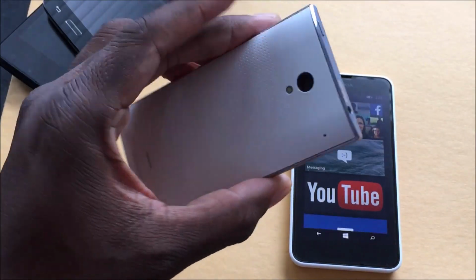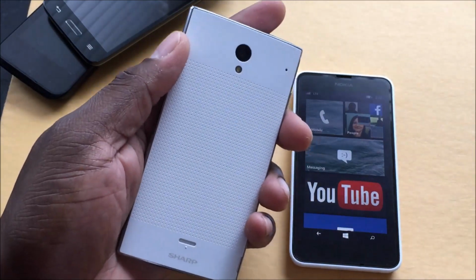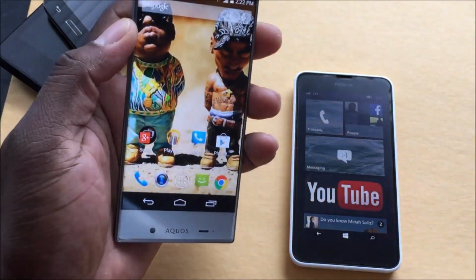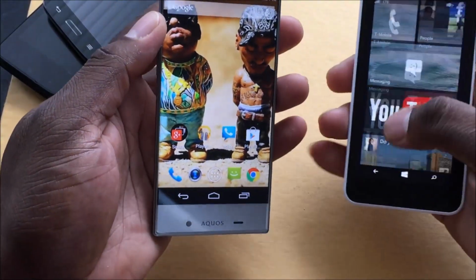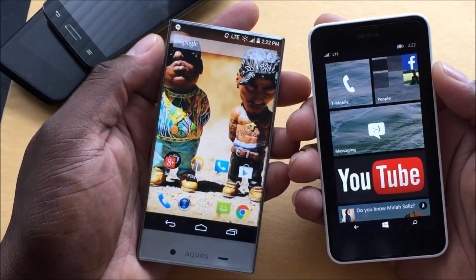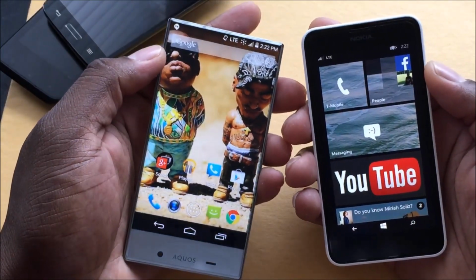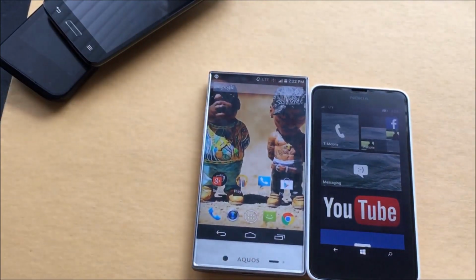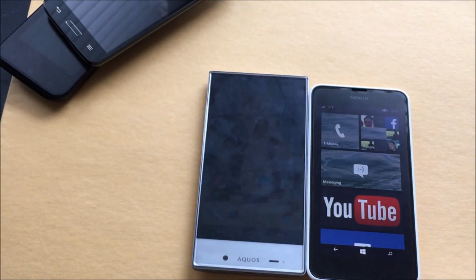It is just a fantastic device to hold in the hand. And I think if you pick one of these up, you will fall in love with it, especially if you're a person who likes Nokia or the build quality of the 635. You're going to be extremely impressed when you pick up an Aquos Crystal. No lie. So the edge goes to the Aquos Crystal for build quality and body and feel in hand.